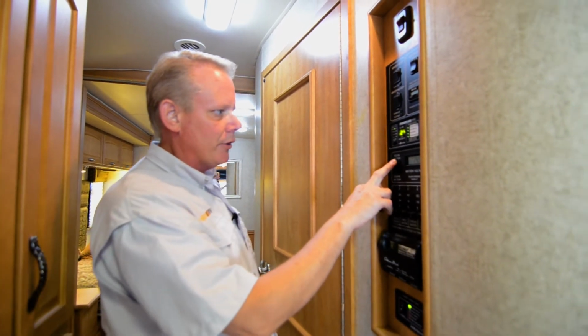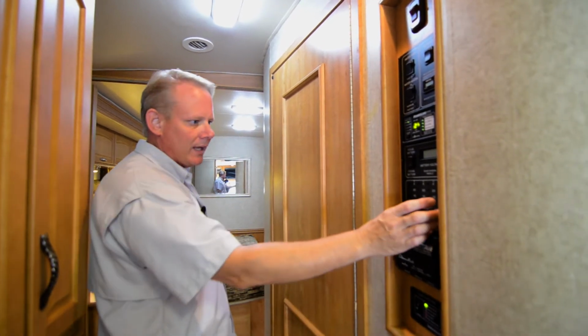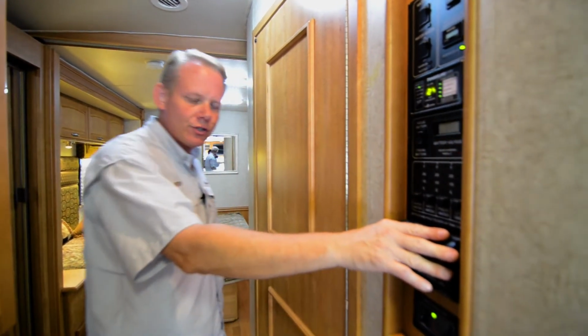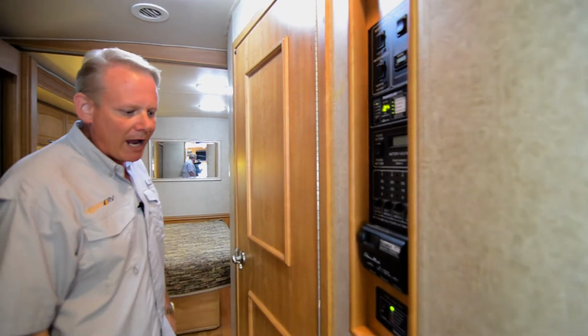Right here you've got your house and engine battery voltage monitor, your tank level gauges right here. Down here is your thermostat for your air conditioner and furnace. This does have the residential style heat pump.